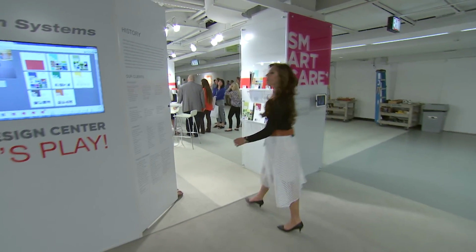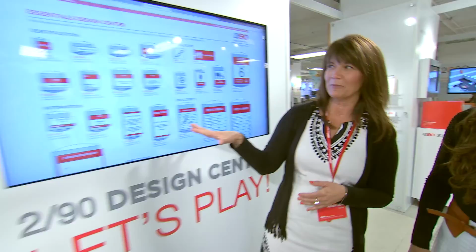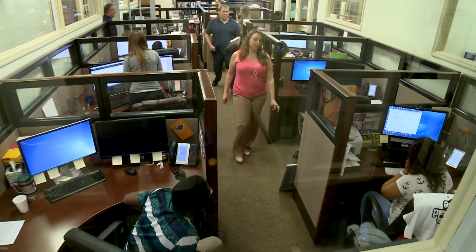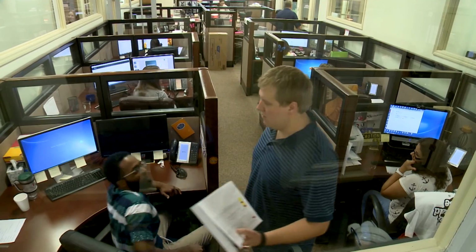So when I was at Neocon this past year, I came across a company, 290 Sign Systems. That's where I met Rebecca Tyke, the director of marketing at 290 Sign Systems, who was great at demonstrating how their sign systems can be an integral part of an office design. Kalyn was looking for a sign system that was changeable. People were going to be going from here to there, so her first priority was for a changeable system.